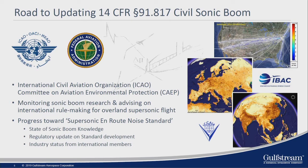And Working Group 1 meets 2 to 3 times a year, and we come together and we talk about what's going on within the area of sonic boom, and how regulations might need to adapt to accommodate those. So we've been working with this group, which includes the FAA and many regulatory authorities around the world now for, unfortunately, quite a number of years, but that's what it takes to get international regulation.